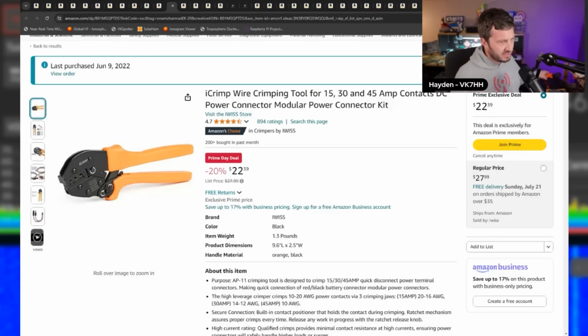This crimper is fantastic. This will do the 15, 30, and 45 amp connectors. So you just literally put the cable in, slot it in, crimp it up, and you're done. And for $22, it's a tool that you'll use all the time if you're doing Anderson connectors. So grab one of those.